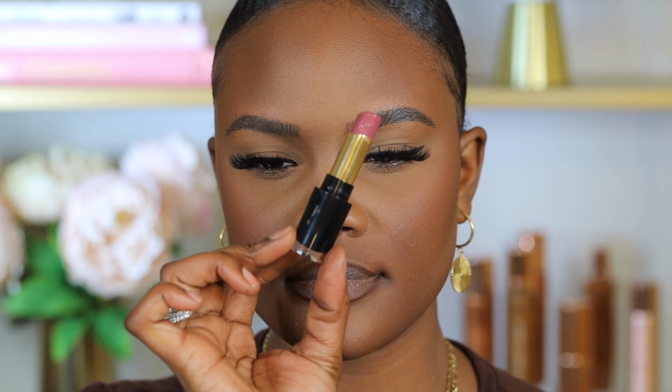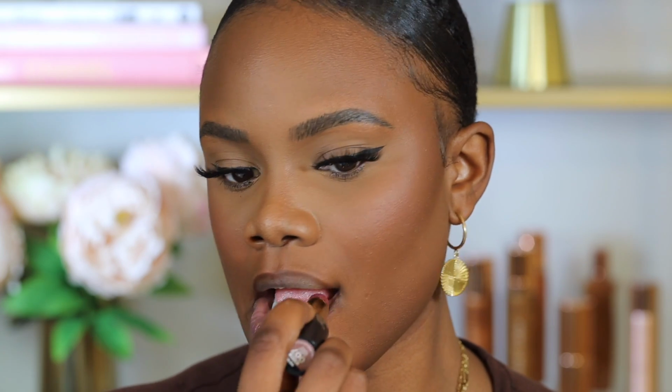Now it's time to do the lips. I'm going to line my lips with this Simone Beauty lip pencil. This is in the shade Time Will Tell. And I'm just gonna place a little bit because this lip liner is pretty dark. And for lipstick, I'm gonna use one of my favorite lipsticks. This is the Revlon Glass Shine lipstick in the shade Glazed Mauve.